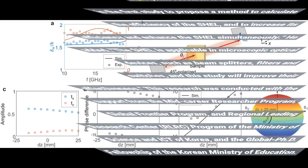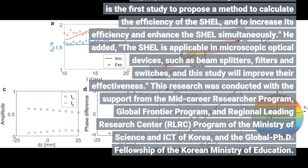This research is significant in that it is the first study to propose a method to calculate the efficiency of the SHEL, and to increase its efficiency and enhance the SHEL simultaneously. He added, the SHEL is applicable in microscopic optical devices, such as beam splitters, filters and switches.